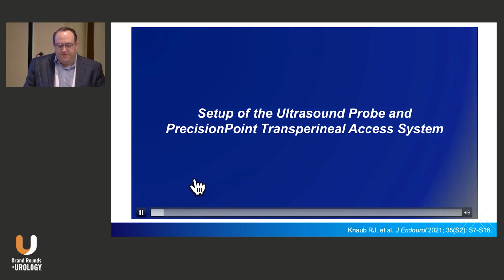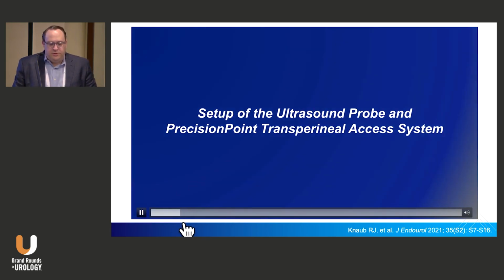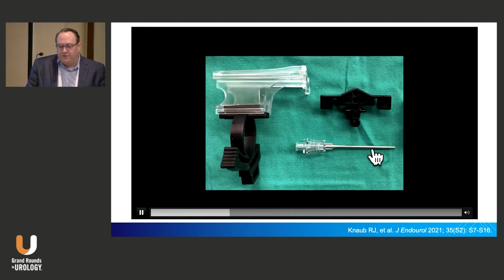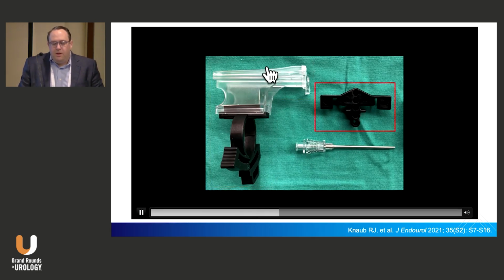So again, I use the PrecisionPoint Transperineal Access System. So this is a freehand-based approach. The access system is composed of three main components. There's an access cannula or an access trocar, a rail clamp subassembly, and then a needle guide with 5 aperture holes.